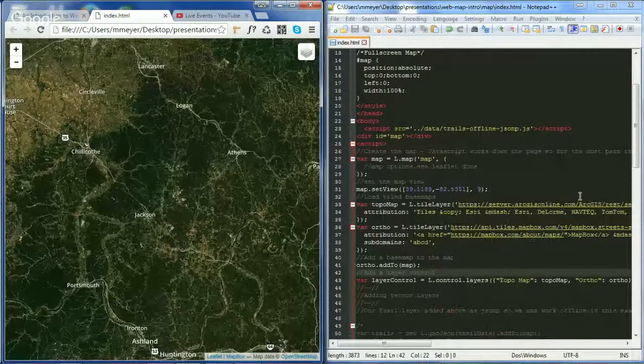I haven't figured out how to pull it up. So go to your file, back here, go to web app intro, and then go to map, and right click on that and open with Firefox or Chrome or whatever. Actually, it should just open fine. Yeah, just open Firefox, and refresh the page. We should have one. Let's see what we did.